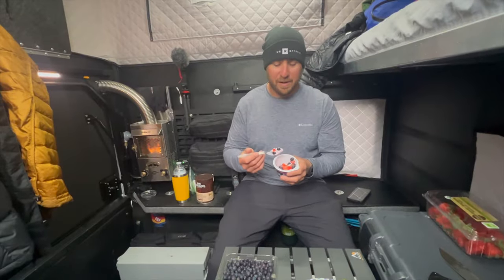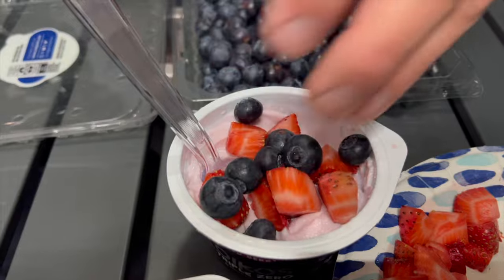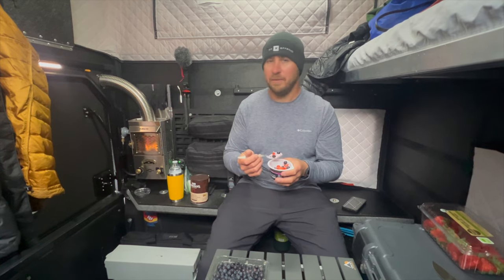Just came back in the camper. We made some yogurt and berries. Then I'm going to make some coffee, warm up a little from being outside this morning.